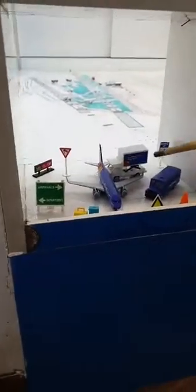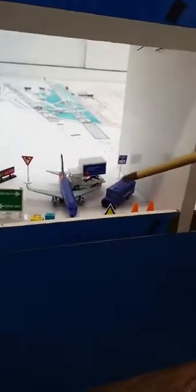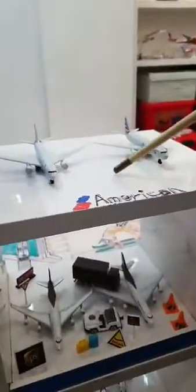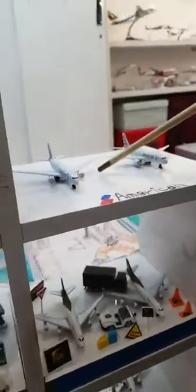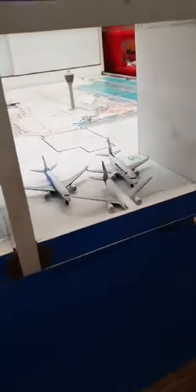Southwest 737-700. It is very nice in color, blue in color, and I really like this one. American Airlines, both Boeing 777s. I don't know which ones they are, 200 or 300, but I know that they are 777s because of their cockpit and their winglets. UPS, both 747-400s. One came with the playset and the other one I bought as a single aircraft. The Boeing 787 Dreamliner, FedEx Express, WestJet, all three are there.